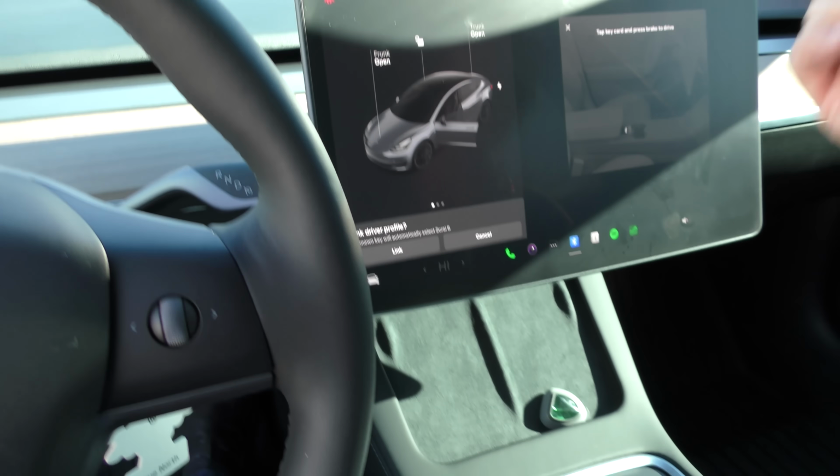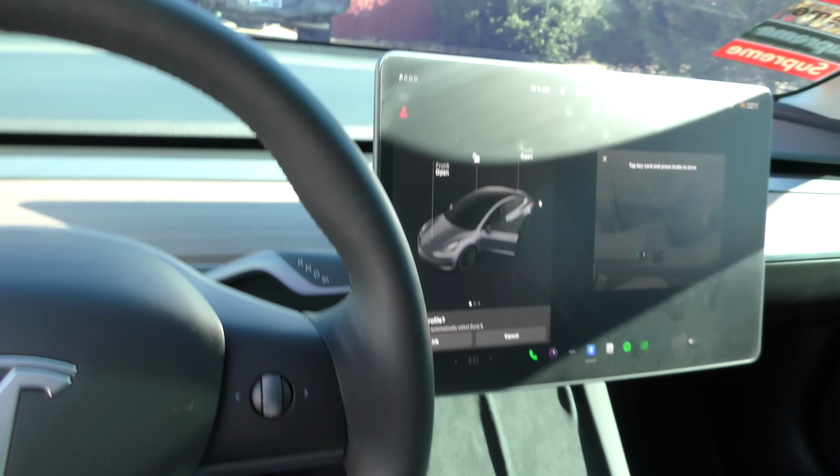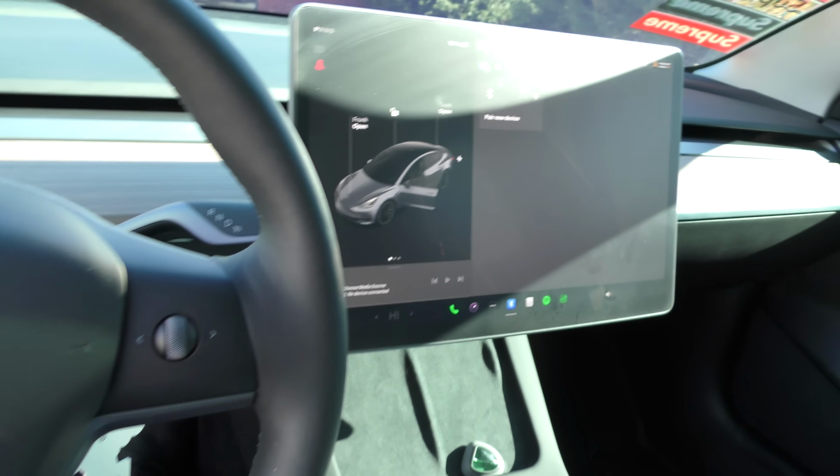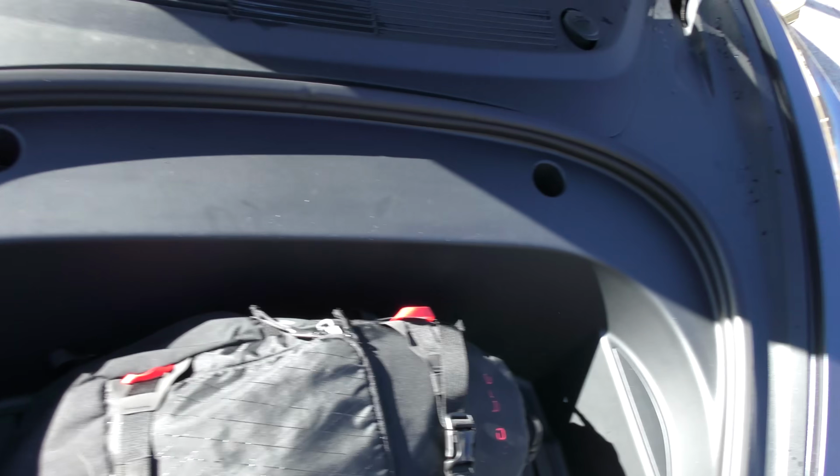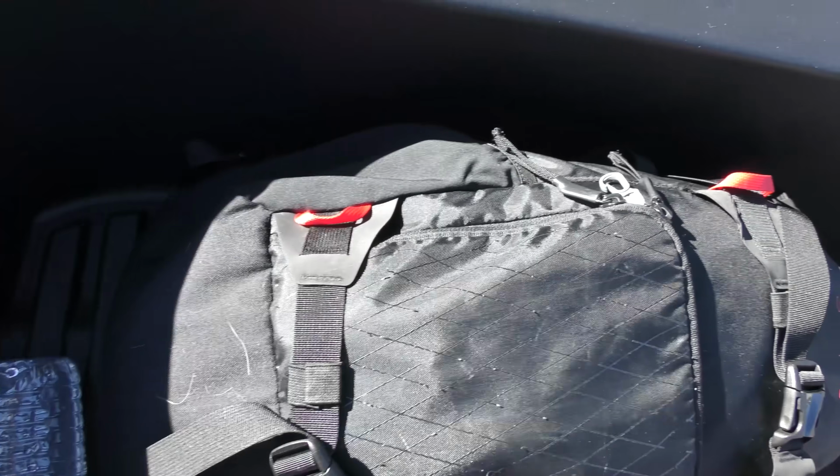And of course, it's got all the crazy profiles and stuff you can put it in. He's using the front for his backpack. Now, not all that much space that's usable unless you happen to have something that's this bizarre shape, you know?